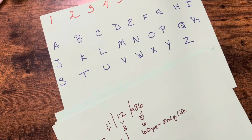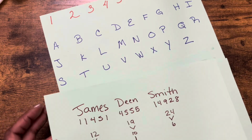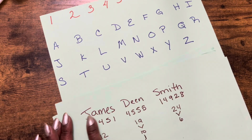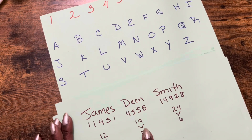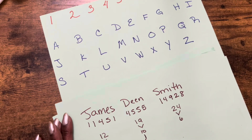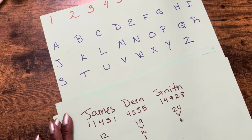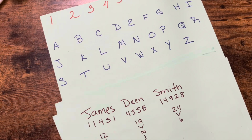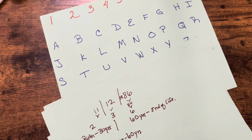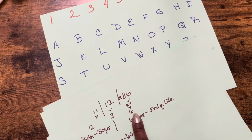So just to recap, you calculate your destiny number by adding all the numbers that correlate to the letters in your name. You bring it down to 1 digit for each first, middle, and last, and then you bring it all the way down to the individual number. And from there, it'll tell you what your destiny is, what you are supposed to do. And if you are trying to take it further and find out how do I really conquer this part of my life, then that's when you break down your birthday and you look at from birth to 30 years, 30 to 60, 60 to end of life.